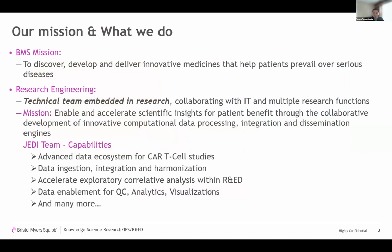Bristol Myers Squibb's mission statement is to discover, develop, and deliver innovative medicines that help patients prevail over serious diseases. And our research engineering group's mission is to enable and accelerate scientific insights for patient benefit through collaborative development of innovative computation, data processing, data integration, and dissemination engines.